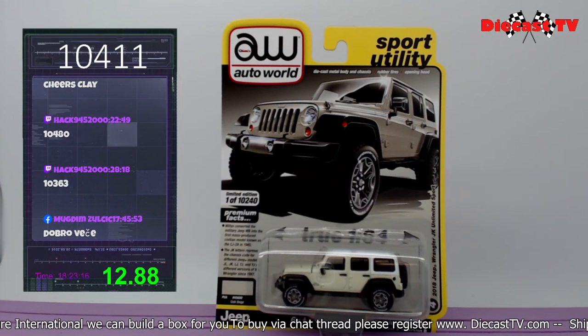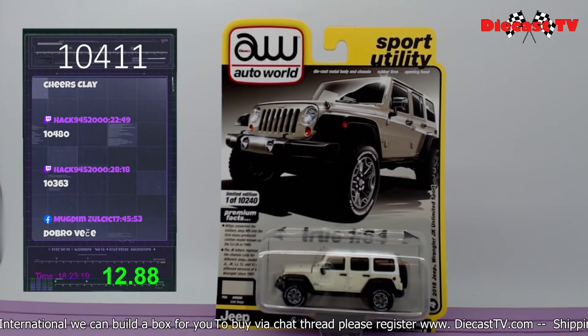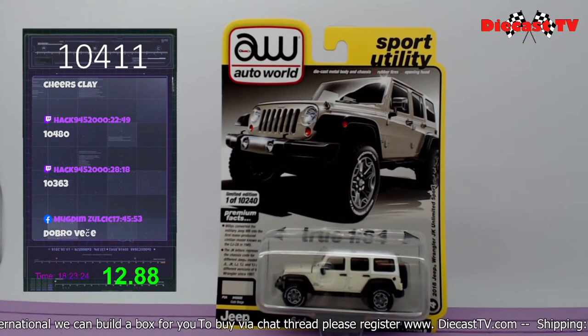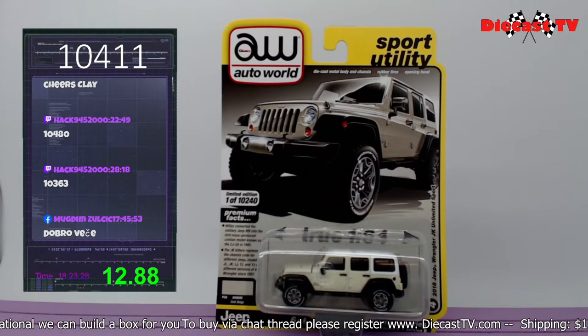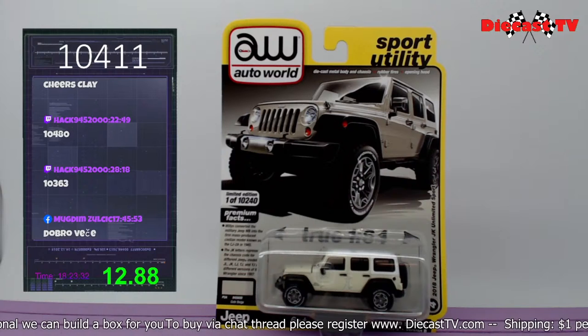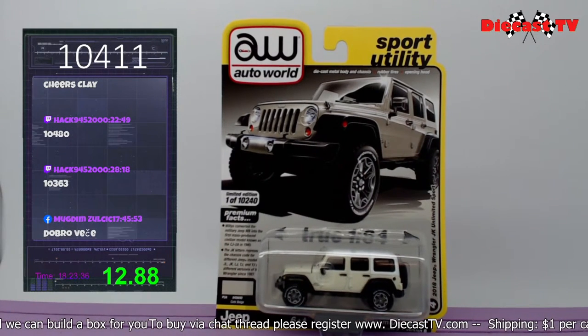If you'd like to add this one to your collection, you just simply type in 10411. That is 10411. If you'd like this Auto World 2018 Jeep Wrangler JK Unlimited Sport. That is a long name. Again, you just type in 10411.